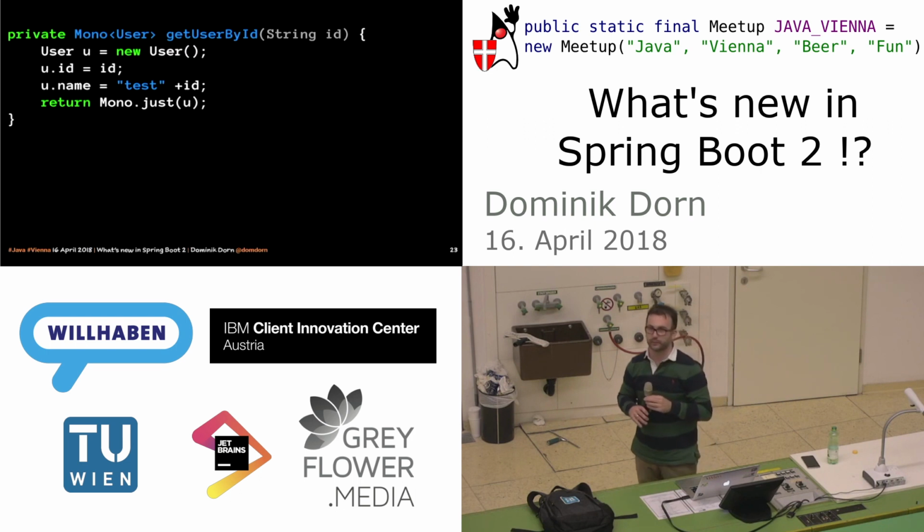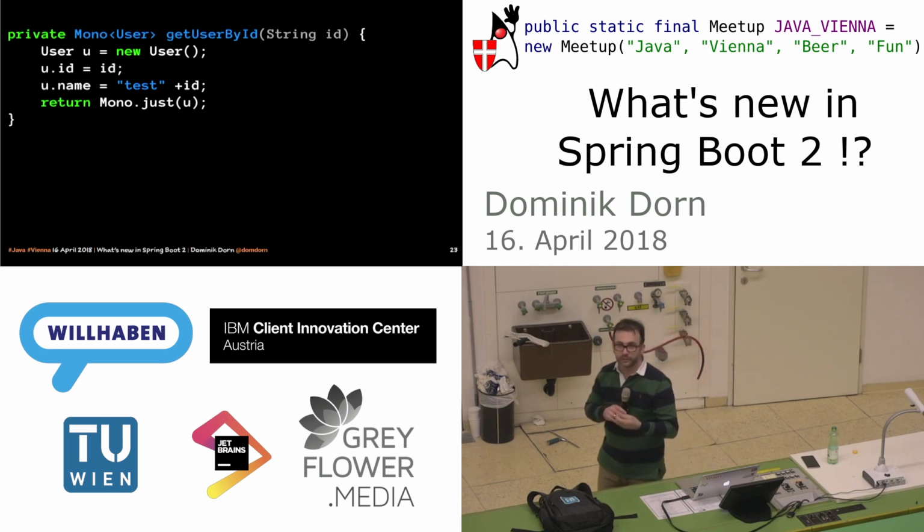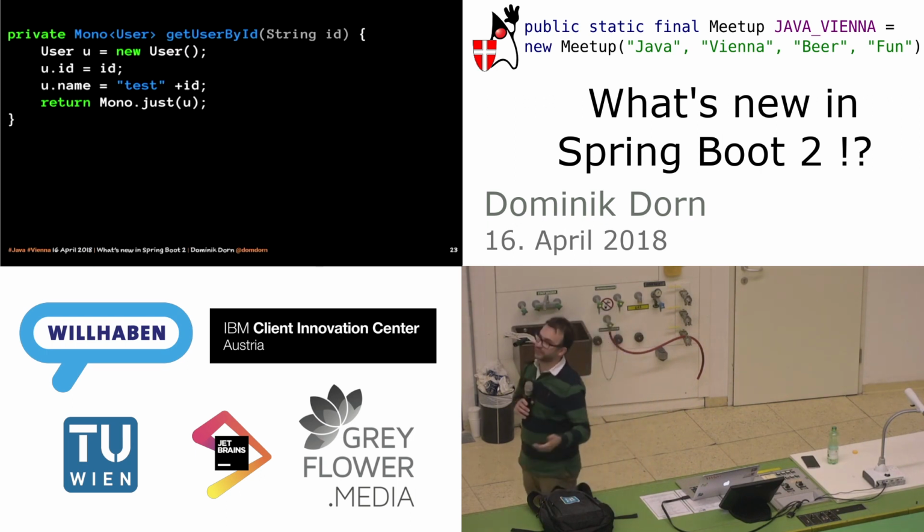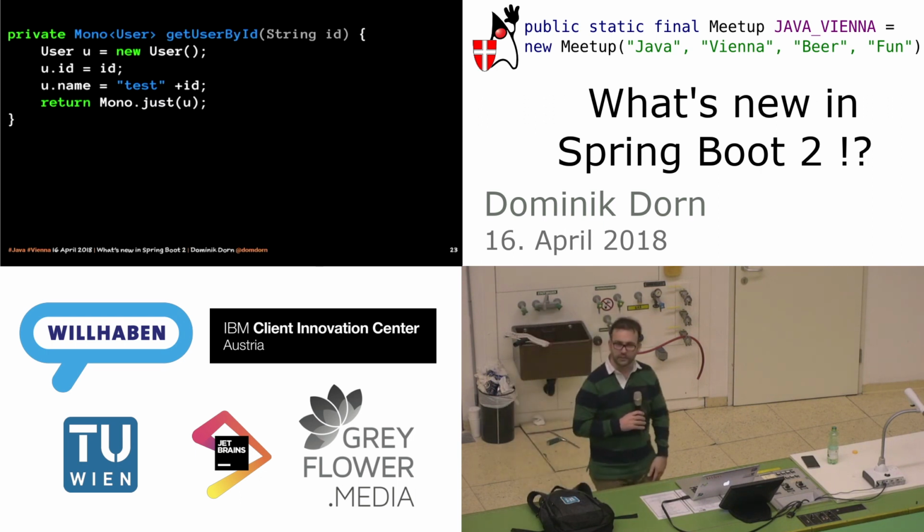Basically, here is a really simple and stupid implementation of that. What are we doing? We're creating a new user. We are setting the ID of the user and we're setting the name to be test and ID. In a real application, of course, you would go back to the database and load it from there.